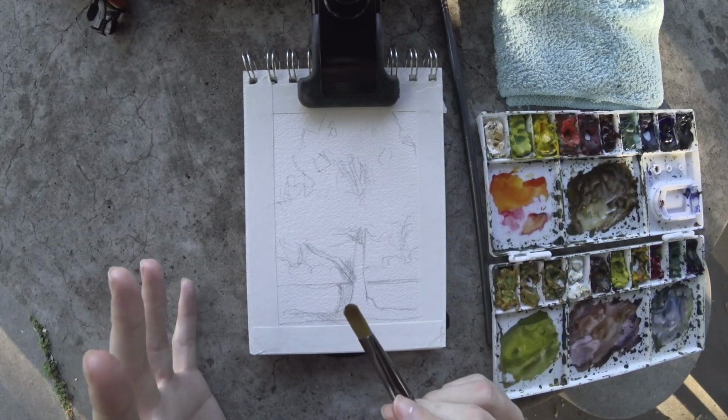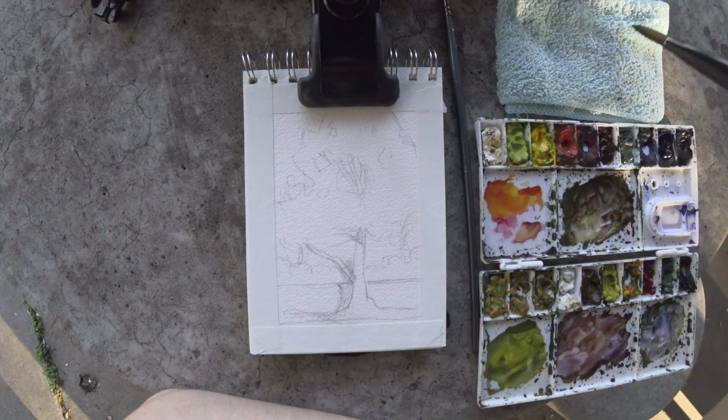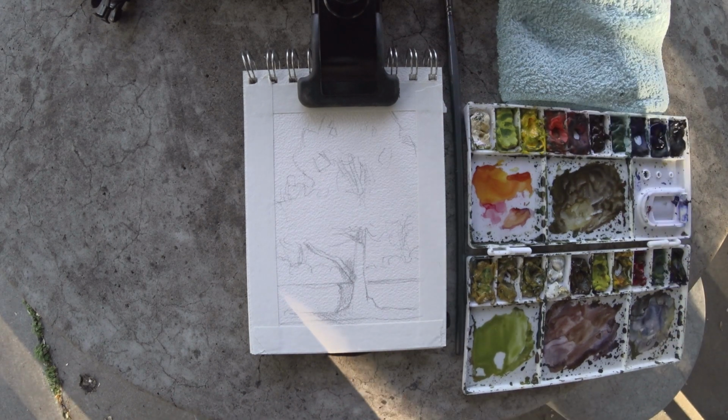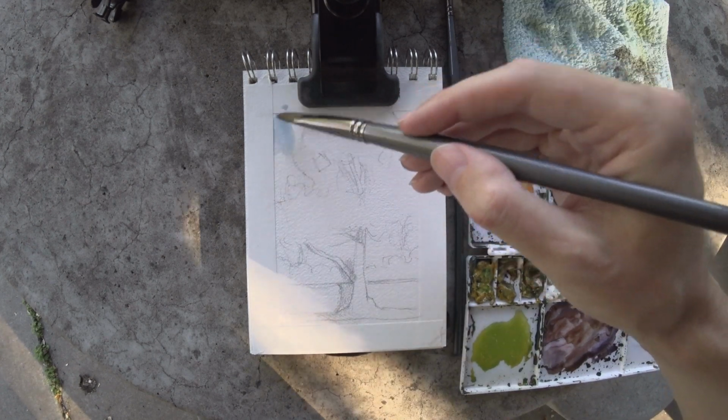Anyway, let's do it. So before I begin, I wanted to do some dry brushing, I want to remember that, but this light's going quickly, so I have to really capture this light. So that's where I'm gonna start. Some light passages.